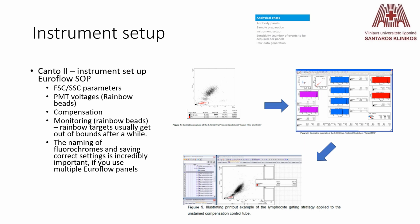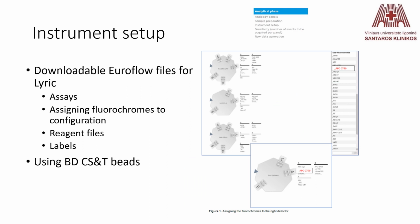And it's a bit different, for example, we use a Canto 2 and a Lyric. It's a bit different for them, and these are provided both for the Canto 2 and of course the Lyric, which in some ways is a bit easier because you can download both assays and fluorochrome configurations and reagent files for many of the assays used in Euroflow. And we also use, for example, for the B-ALL and T-ALL assays, BD CS&T calibration beads, which are tied to the experiments. So the monitoring is also part of your daily QC, which is very useful.